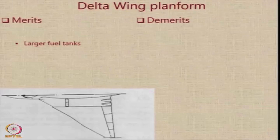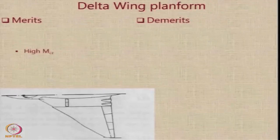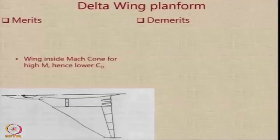The volume available for the fuel tanks becomes very large because of the T/C and the volume available. The aircraft has a very high critical Mach number, so it can fly to much higher Mach numbers without necessarily facing the drag divergence. The wing remains inside the Mach cone for high Mach number, and therefore the drag is reduced.